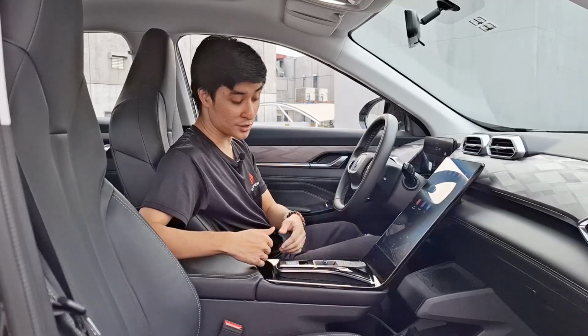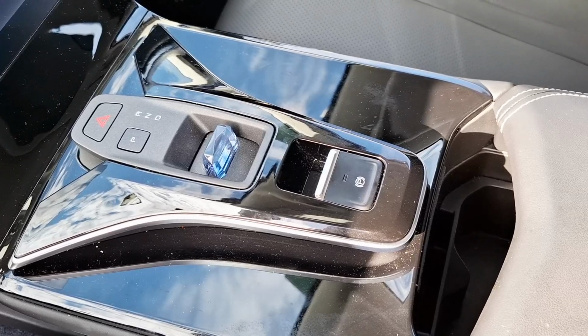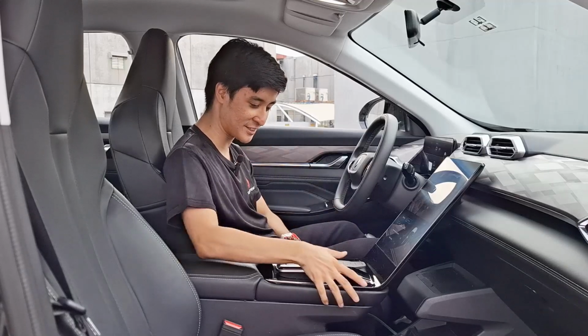And here in the center console itself, another cue from a European brand. So this is exactly like BMW. So yeah, this is how you shift all of the gears itself.